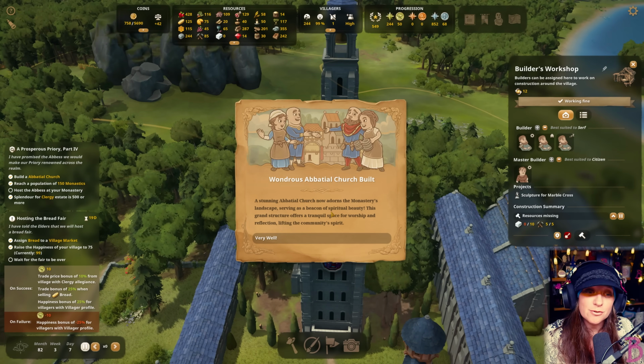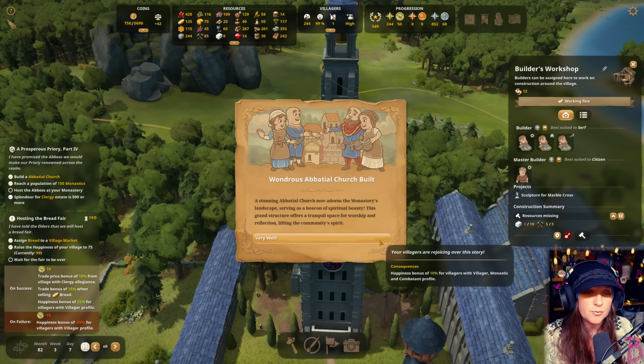A stunning Abbatial Church now adorns the monastery's landscape, serving as a beacon of spiritual beauty. This grand structure offers a tranquil space for worship and reflection, lifting the community's spirit.